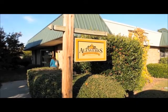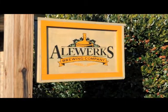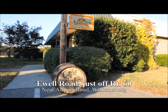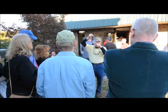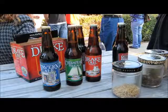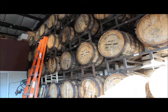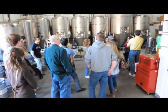One of the most talked about craft beer breweries in Hampton Roads is Williamsburg Ale Works, located at the end of Ewell Road just off Route 60 near Airport Road. Ale Works brewery tours are offered Monday through Saturdays at 3 p.m. and sometimes more on busy weekends. The tours include everything from the history of beer and brewing to the story of how Ale Works got started in the actual brewing plant, and the tours are lots of fun.